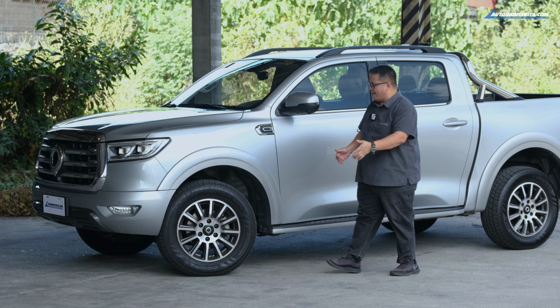Last week, we drove the GWM Tank 300. It had everything except for a cannon.